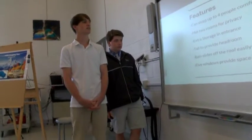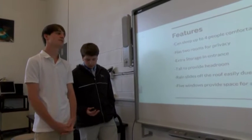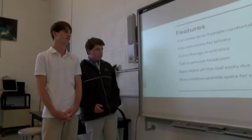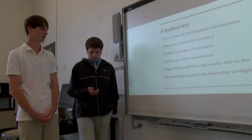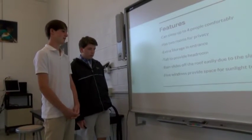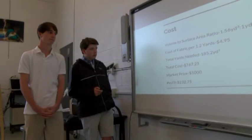Our tent can sleep up to 4 people comfortably. It has 2 rooms for privacy, the main hexagonal room and then the little entrance area. There's extra storage in the entrance. It's tall to provide headroom. Rain slides off the roof easily due to the slanted slopes. And there's 5 windows to provide space for sunlight to enter.